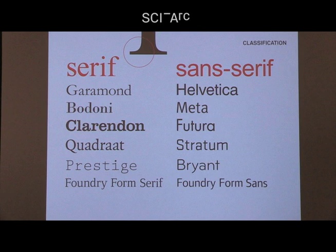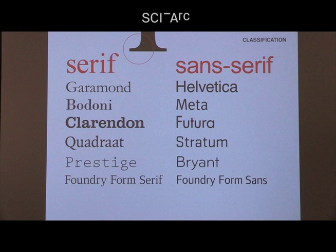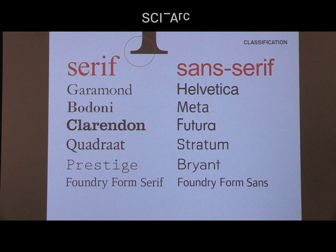But for these, the left column, it also creates a horizontal visual movement on the baseline where the letters rest. Historically, they are older than the sans serif, so sans, Latin for without serif, obviously. On the right, they started coming into fashion at the end of the 19th century. So here are just some examples of typefaces that belong to these categories. There are others, though, right?